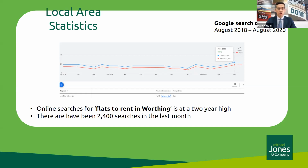So you'll see that online searches for flats to rent in Worthing are actually at a 2-year high. You can see the fairly consistent data there in the lines, and then suddenly the upshot of demand that's come forward for flats to rent in Worthing. There have been 2,400 searches in the last month alone in the Worthing location. So obviously Worthing is a popular area for buy-to-let investors. And if you're considering buying a buy-to-let investment, you can see the demand is there, it's strong, and it's there to stay.